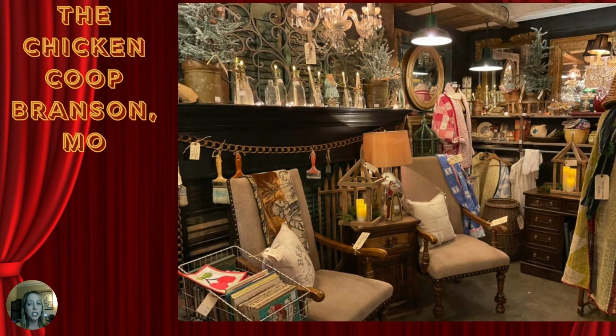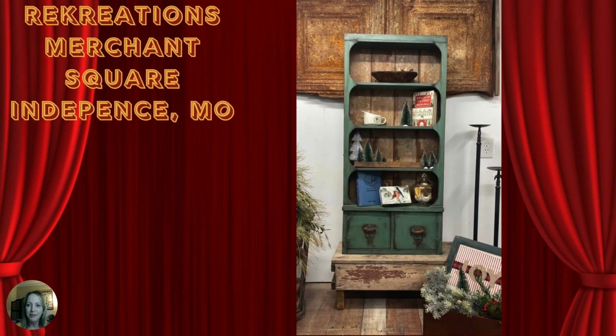The black mantle sold for $600, paid $100. This is at the chicken coop in Branson, Missouri. So that is a really awesome sale.